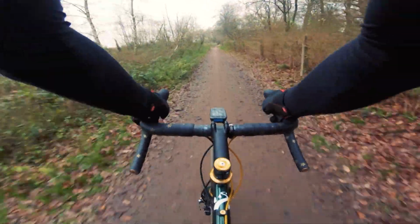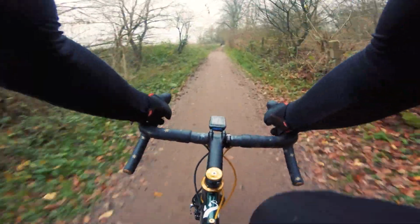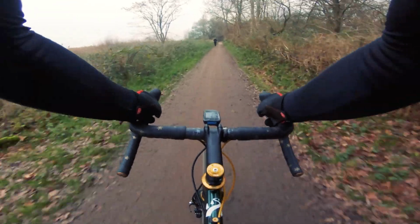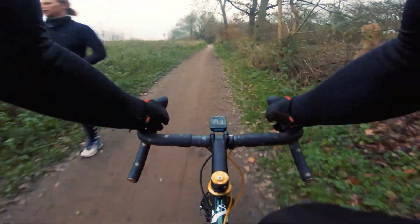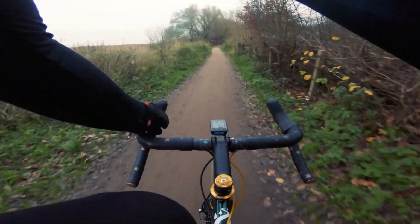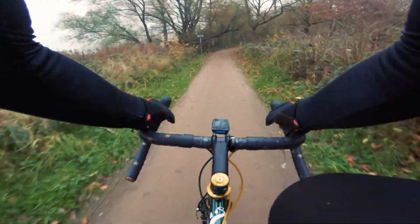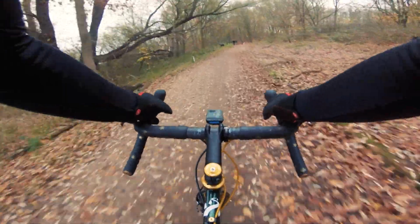Temperature now is 0 degrees, so it's around freezing. It's really cold. It's a little bit wet in some parts, but when we get on the lighter colored trails, it's all nice and dry. It's actually really good.